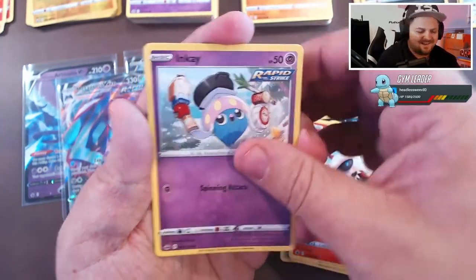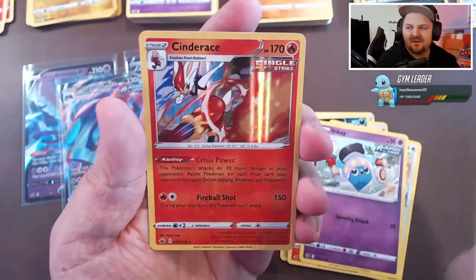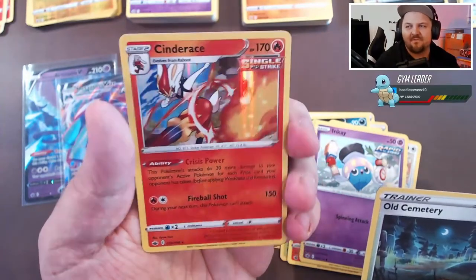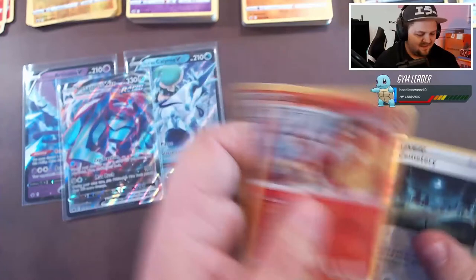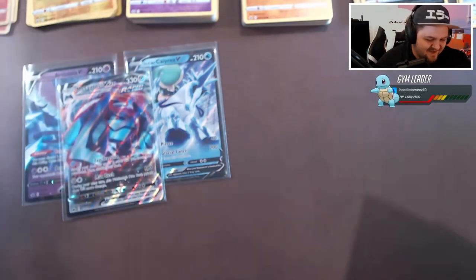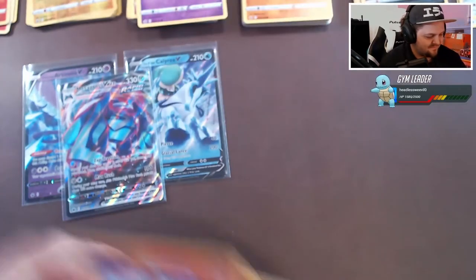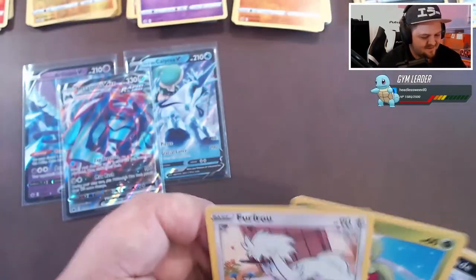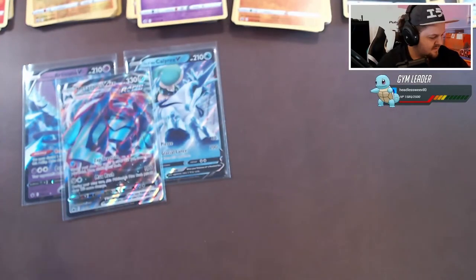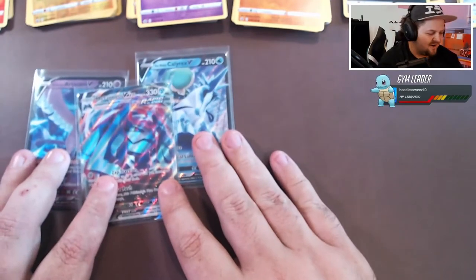We got Inkay. Reverse holo Old Cemetery. And a holographic Cinderace kicking a big old fire soccer ball at you. We're getting a lot of the rares, a lot of the holo rares, but we're not getting any freaking secret rares. It's a little upsetting. Well, actually, we haven't gotten any secret rare so far. We've gotten two V's and a V-Max. More like Cinder in your face.